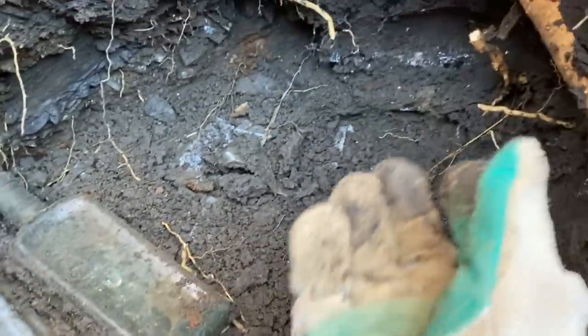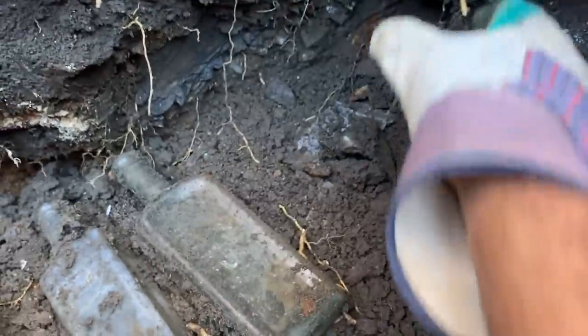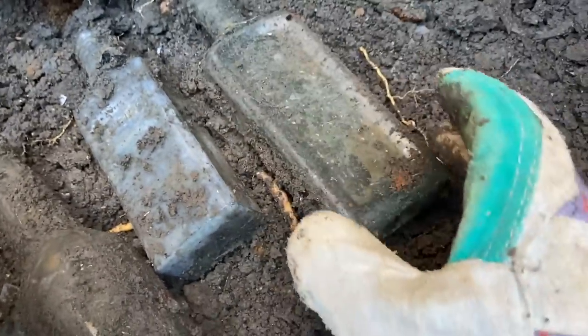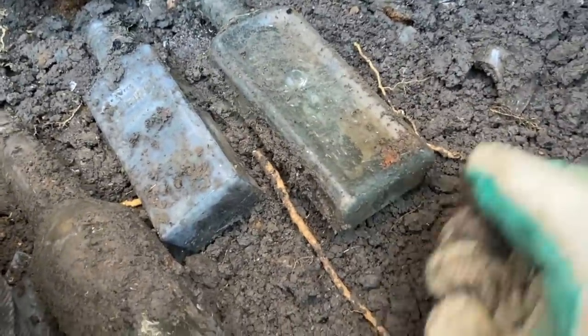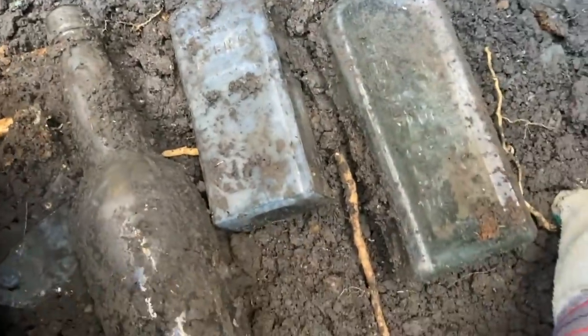So you'll notice all these roots here. Here's a little factoid that's slightly disturbing. Eventually, these roots will grow into the lips of the bottles and expand, get bigger, and break the bottle. This happens all the time. I've seen a few in here that have already been broken that way. So rescue the bottles, man. Bottles won't last forever in the ground when you got roots all around.